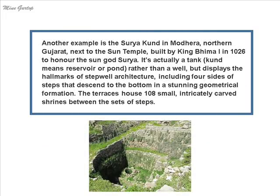Another example is the Surya Kund in Madhera, northern Gujarat, next to the Sun Temple, built by King Bhima in 1026 to honor the sun god Surya. It's actually a tank. Kund means reservoir or pond, rather than a well, but displays the hallmarks of step well architecture, including 4 sides of steps that descend to the bottom in a stunning geometrical formation. The terraces house 108 small, intricately carved shrines between the sets of steps.